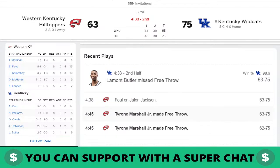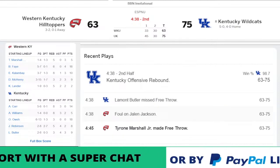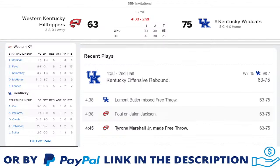He's made 4 in a row after missing 2 straight. And that is up, and that is no good. McHenry coming in for Jackson. It's offense for defense.